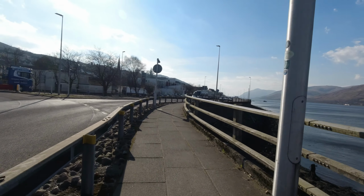You can see that church spire from most of the town, can't you? Yeah. No matter where you are, because it's quite tall.